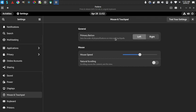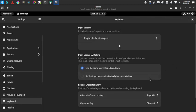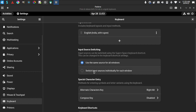So mouse and touchpad. You can change the primary button of the mouse from left to right or right to left. Then the keyboard is there. Right now the input source is English India with rupee. You can change that later on also. Then you can have keyboard shortcuts, special key entries, input source switching. You can switch the input sources individually for each window. That is, practically for each app you can have input source switching.